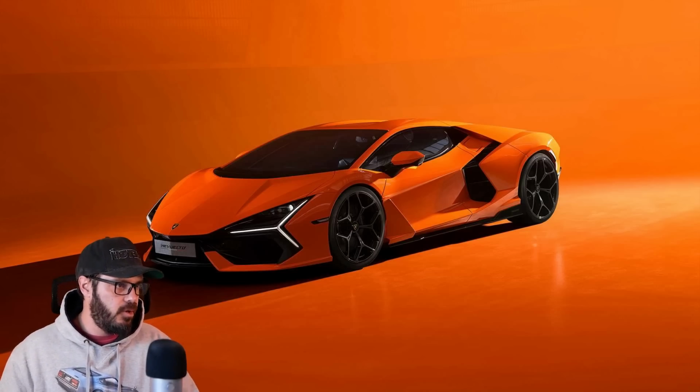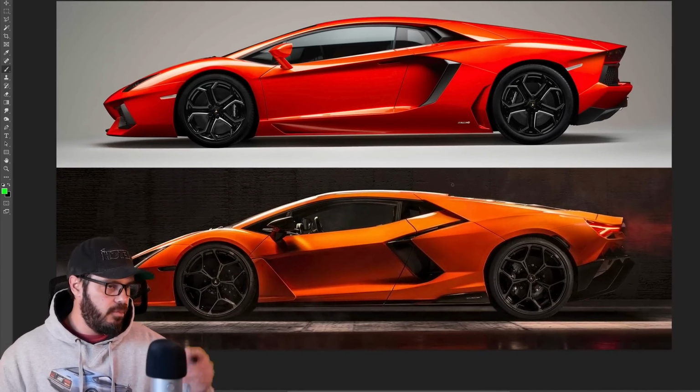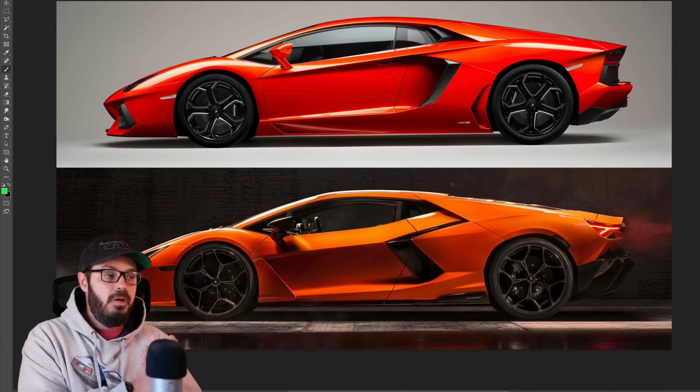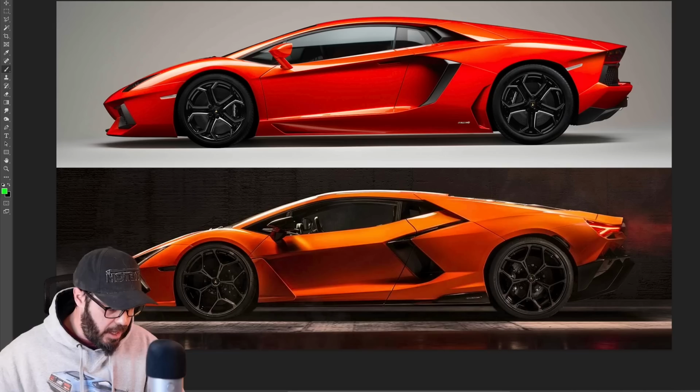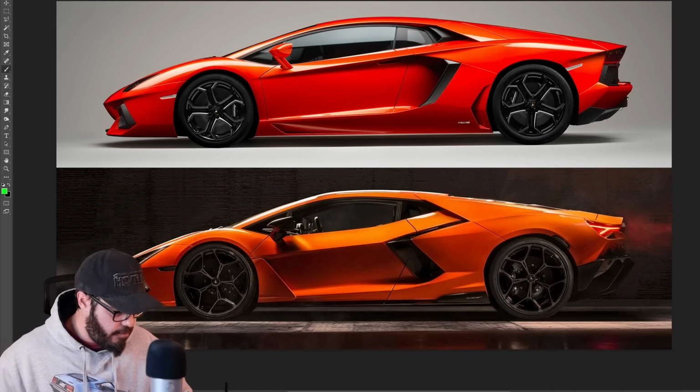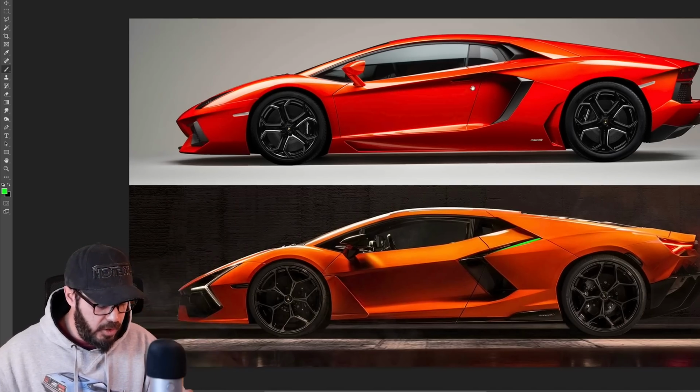So let's have a look at the side view here. One thing: when I saw the camo images of the Revuelto, and I made a rendering of it, I wasn't sure about how this side graphics would work. But first of all, let's have a look at the Aventador.